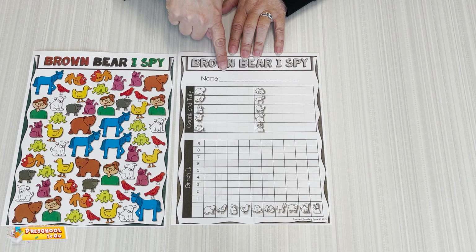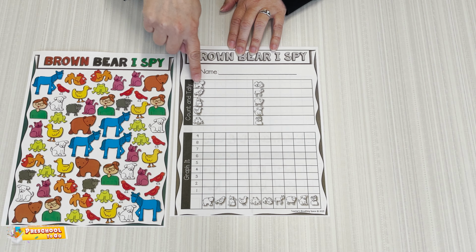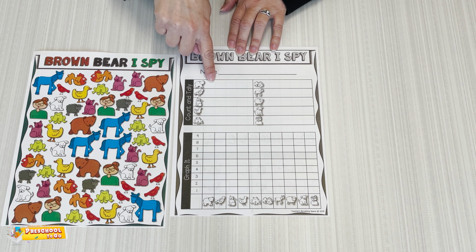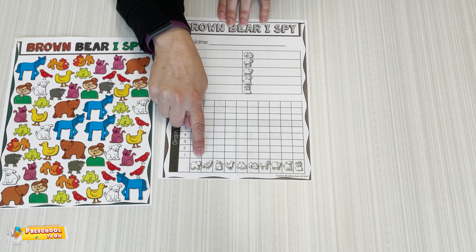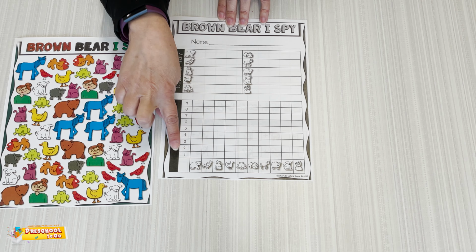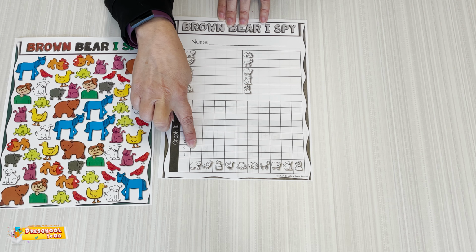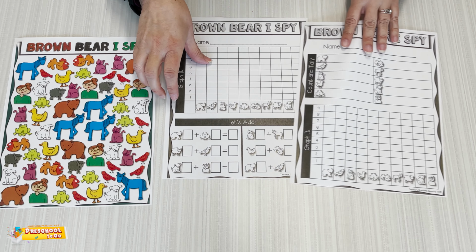On here, you can write your name, and there's a little tally where you write little lines. So how many brown bears? You can write one line for every brown bear. So 1, 2, you can do that. Or you could graph it down here. You can color in. If you see one brown bear, color that in. 2 brown bears, color that in. And see how many you can find of each animal.